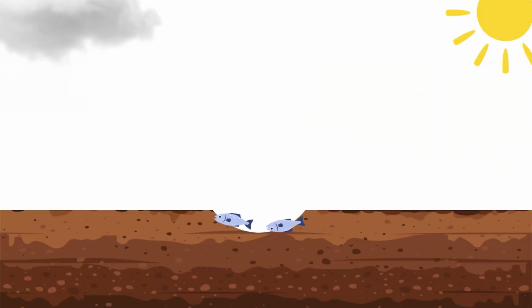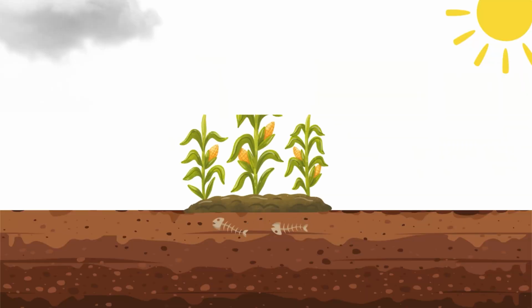Second, natural fertilizers such as compost or fish emulsion can enrich soil without relying on synthetic chemicals. Finally, the communal spirit of Native American agriculture teaches us the value of sharing resources and knowledge to achieve success together. These time-tested methods offer valuable insight for modern sustainable gardening.